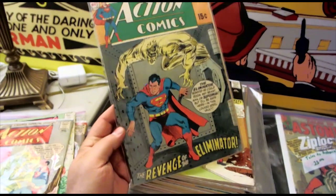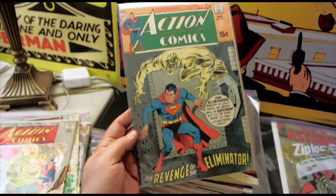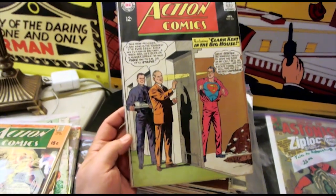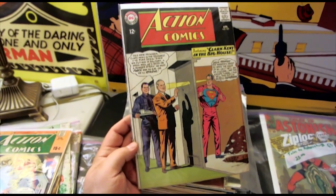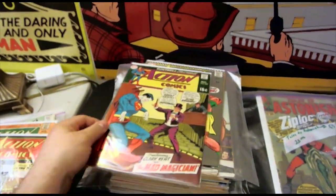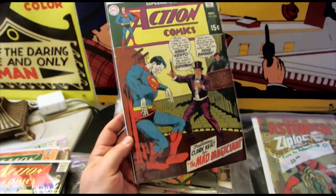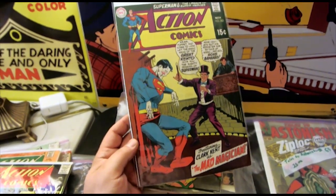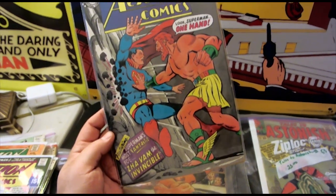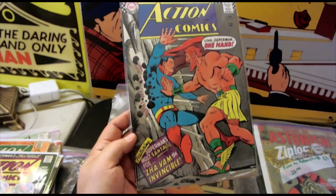Next up, we've got Action Comics 379, Revenge of the Eliminator, a 15 center. I think that's a Neal Adams cover. This is a really nice high-grade copy of 323, Clark Kent in the Big House. Really, really nice looking book. Then we have The Mad Magician, issue 382. And then a nice, really high grade copy, issue 351, Javam the Invincible. It looks like a Hercules takeoff or something.